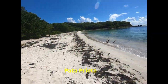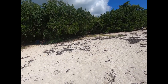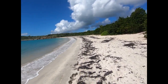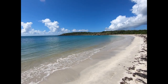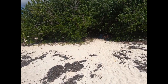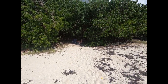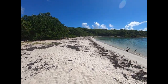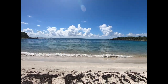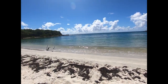This is Pata Prieta. It's a very nice couple of shady spots carved up in the trees. Obviously pretty desolate, isolated here today, just this other couple. Here's Lisa lounging in the shady spot in the trees. Nice, super nice. And later on, we're gonna go snorkeling off of the point here or maybe over here. Stay tuned.